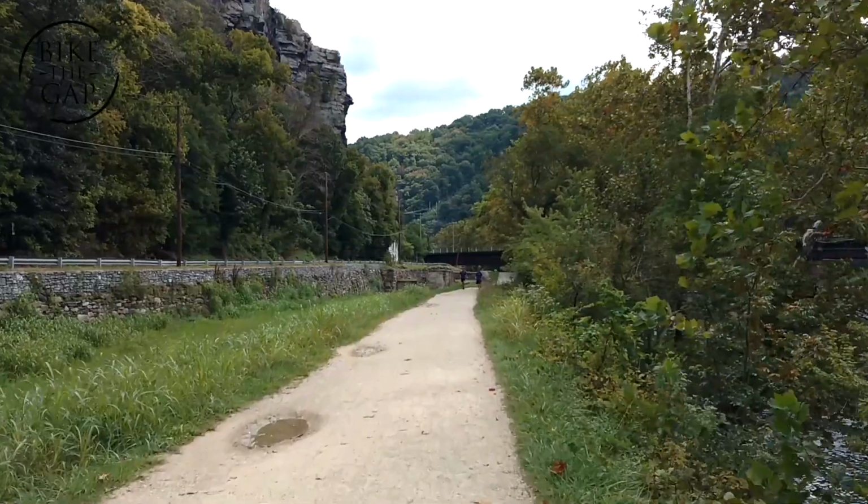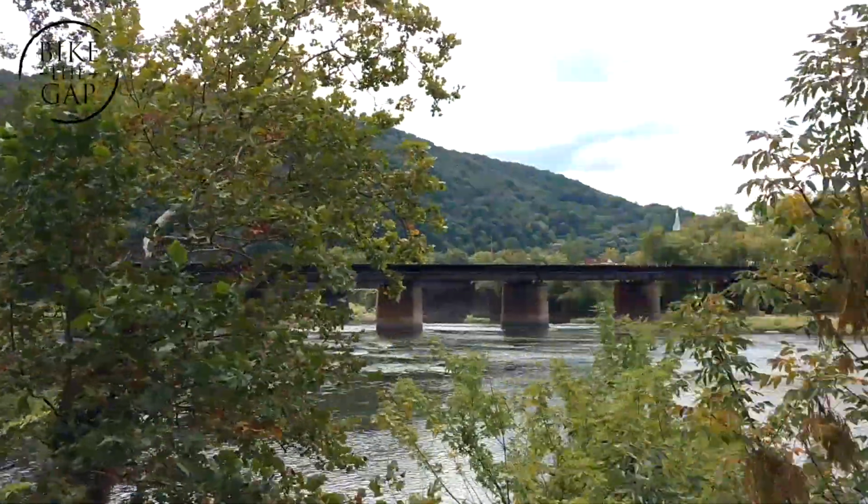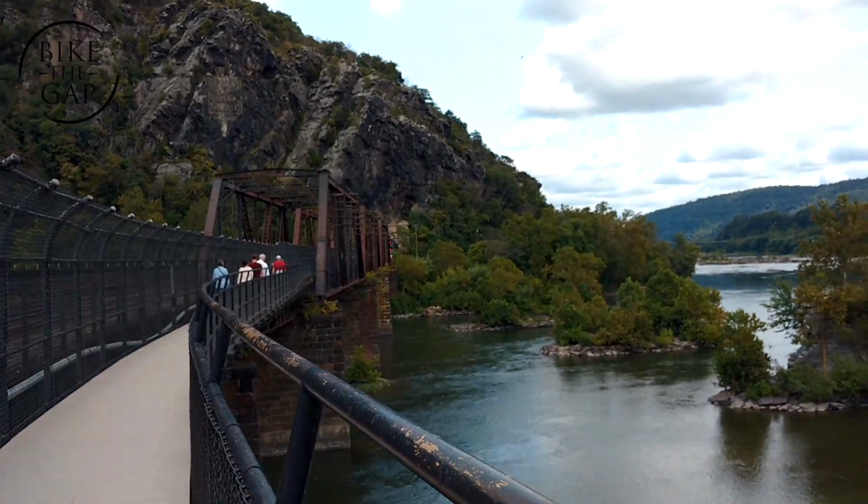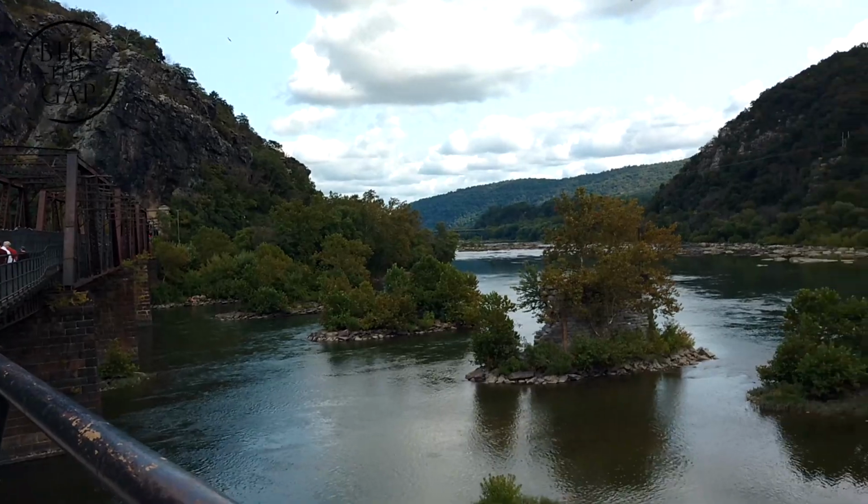We are standing in Maryland on the C&O Towpath, and just behind me and across the river actually is Lower Town Harpers Ferry, West Virginia. It's a really unique historic town, and we always encourage our riders to go ahead and lock up their bikes on this side of the trail and then walk across the pedestrian bridge to have lunch or at least explore the town a little bit.